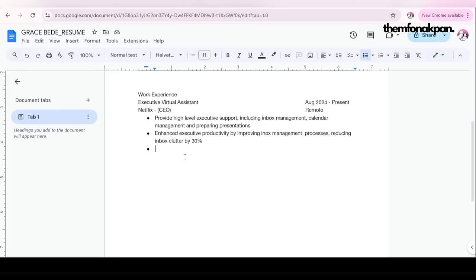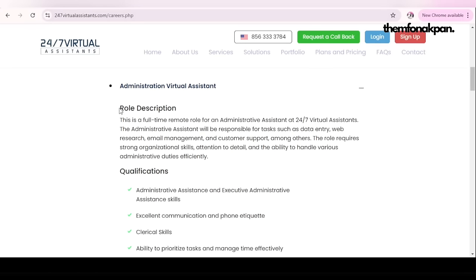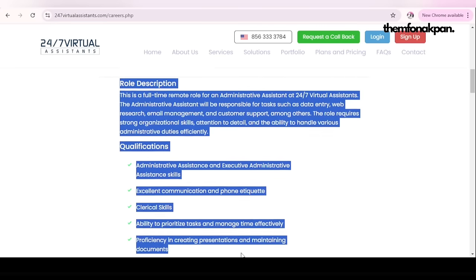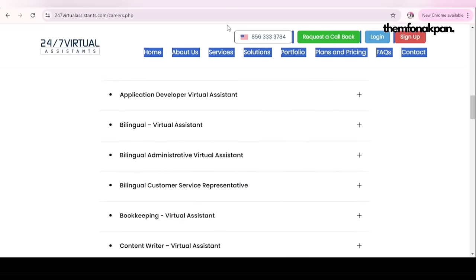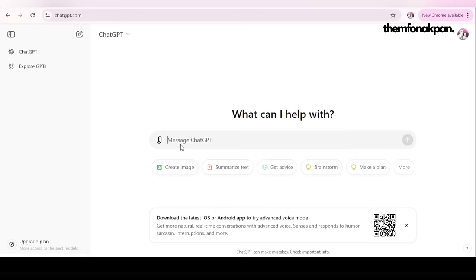Okay, so let's use ChatGPT for this tutorial. So how do you do that? Just come to 24/7 VA, come to the job description, the job role, and highlight the job description with the job qualifications. Okay, copy and come to ChatGPT and you write: I am applying for the role of an administrative virtual assistant. Okay. This below is the job description.